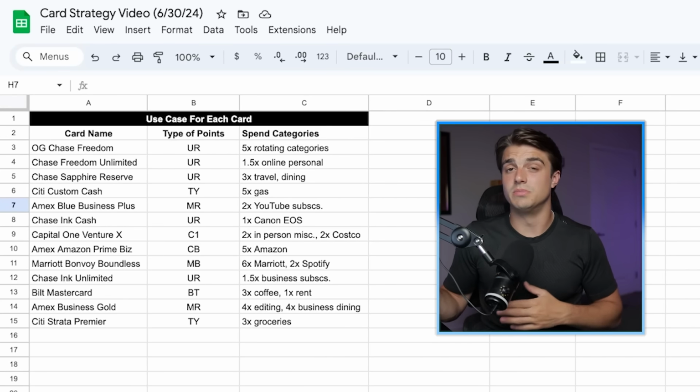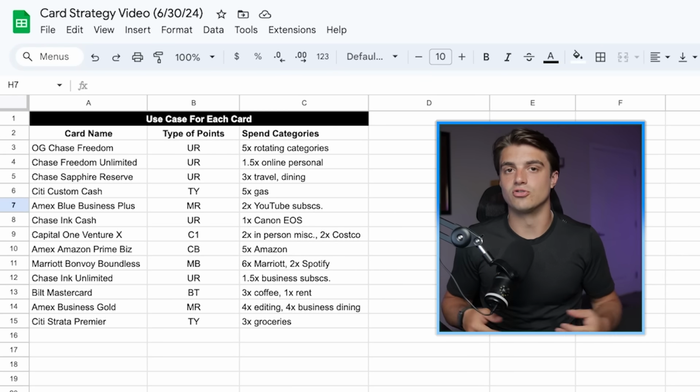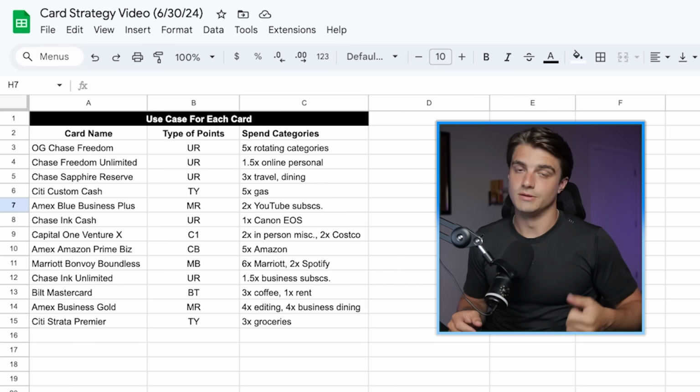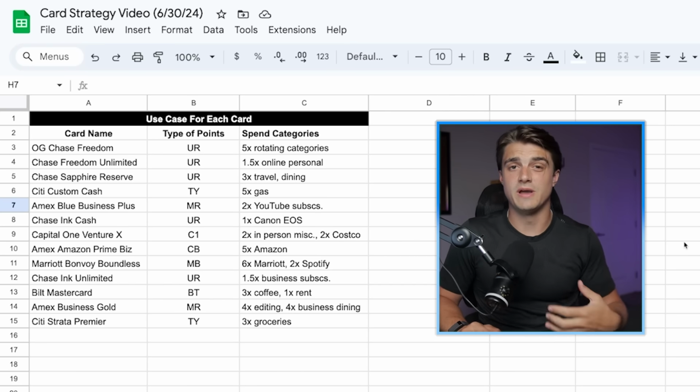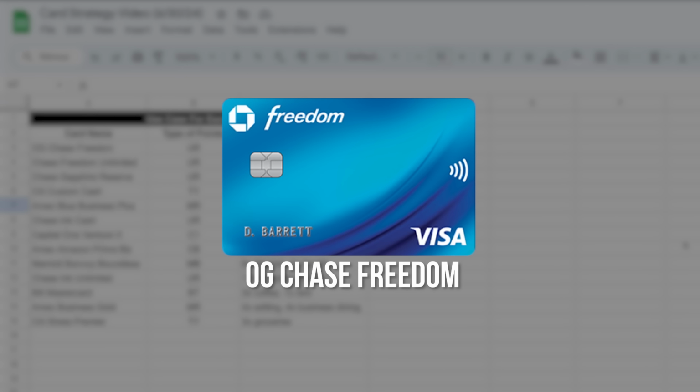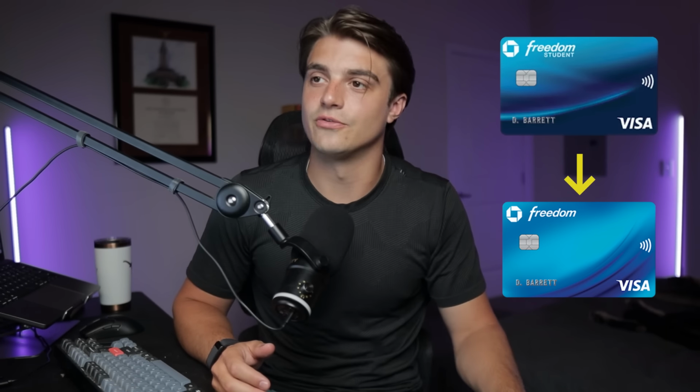Right now, I'm just going to quickly blaze through each one of my cards so you can see what I'm actually using them for, and then y'all can tell me if you'd use your cards any differently, and I'll also do a summary at the end of the section. These cards are ordered based on the application dates of each of these cards. So starting with my OG Chase Freedom card, which is the first credit card I ever applied for. Well, at least the product changed version of it. I did apply for the Chase Freedom Student first, and now it's the OG Chase Freedom.